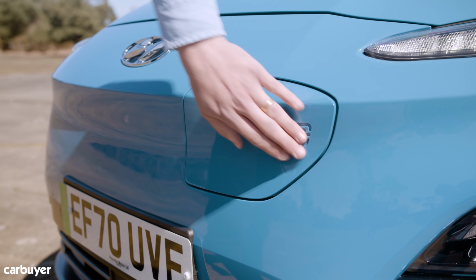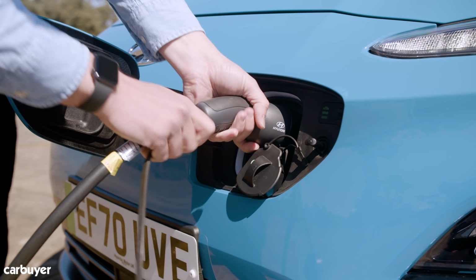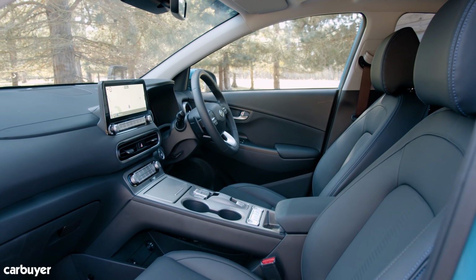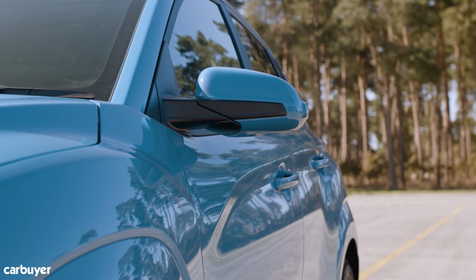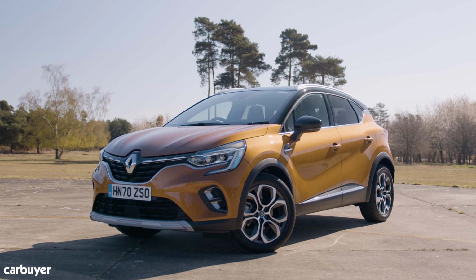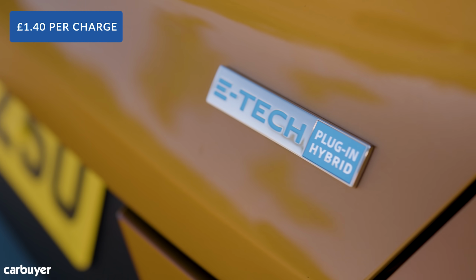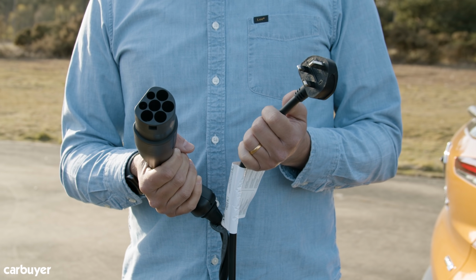To plug into a public InstaVolt fast charger, not the cheapest, but certainly one of the easiest and most reliable, the price increases to £22.40. But remember, it's unlikely you'd ever do a full charge at a public charger. A full charge of the Capture's battery at home will cost £1.40 at the same average UK price for electricity. PHEV buyers aren't likely to charge at motorway service stations and the like.